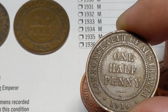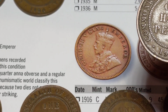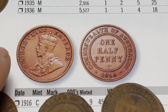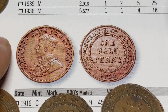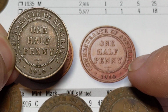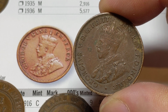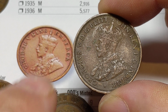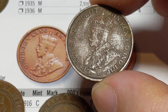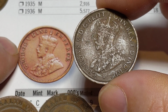But I'll show you the difference in the book, and if you do happen to come across one, they're worth an absolute packet. You'll see in the background now, I've got a photo of what that muled coin looks like. The obverse has George the Fifth, King and Emperor written on it, and you'll see there that we have the same looking coin as what's on that side. But if we have a look on the flip side, this is the Australian version of the coin, and we've got the additional details: VDG Brit, OMN, and Rex, and the FD and IMP, so Imperial. So this particular one is not a mule. If it had this background on it, that would be a mule.